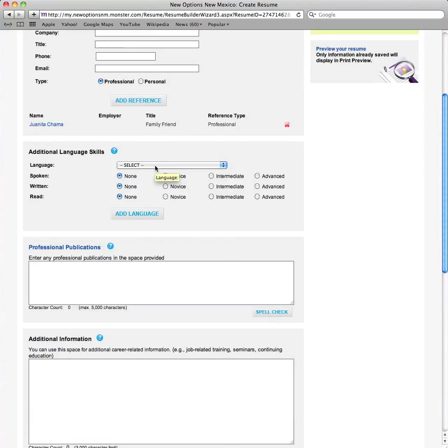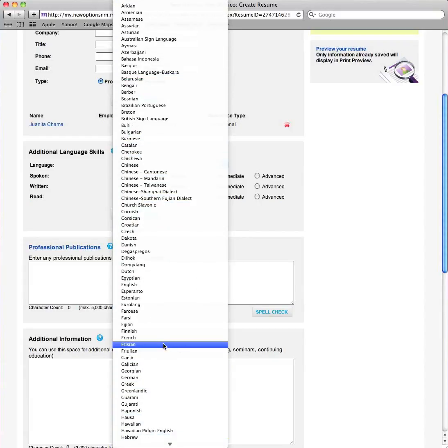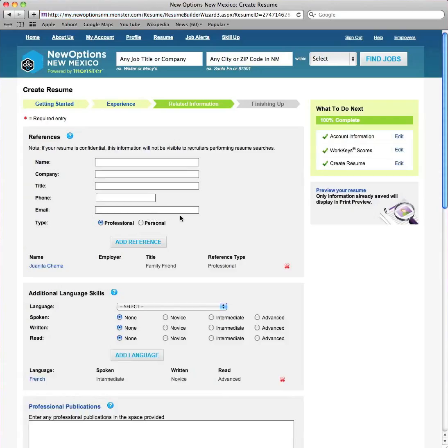Alright, additional language skills. I speak French, so I'll choose French. My spoken French is medium, so I'll choose intermediate. My written French is not very good, more like a beginner, so I'll choose novice. And my reading level in French is advanced. Add language.